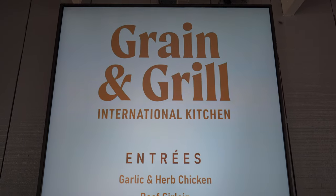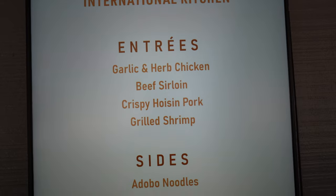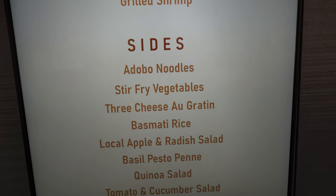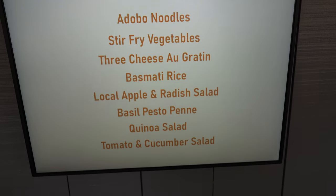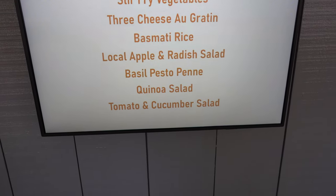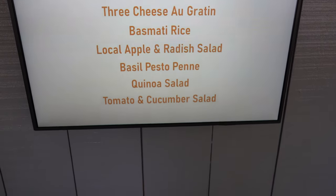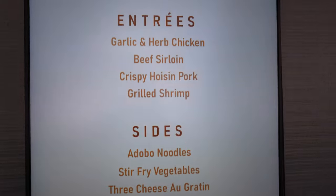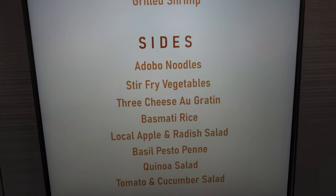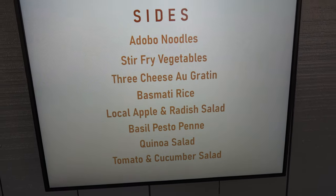Here's another look at the menu. You've got entrees: garlic and herb chicken, beef sirloin, crispy pork, grilled shrimp, and then your sides: basmati rice, local apple and radish salad, basil pesto penne, quinoa, tomatoes and cucumber. I think I might go for that crispy pork and maybe some basil pesto penne.